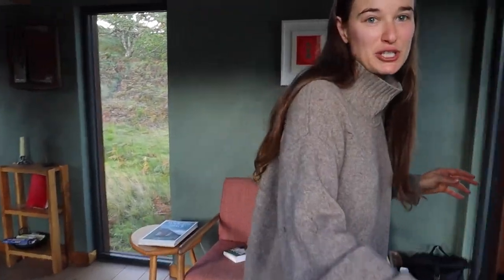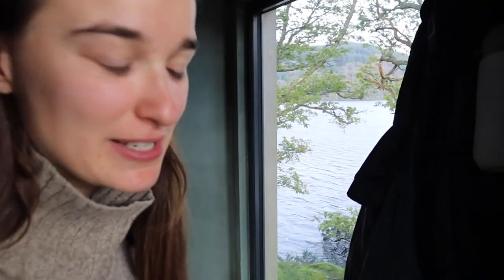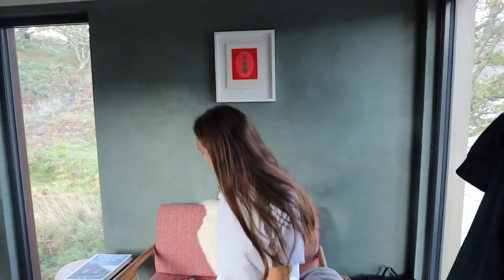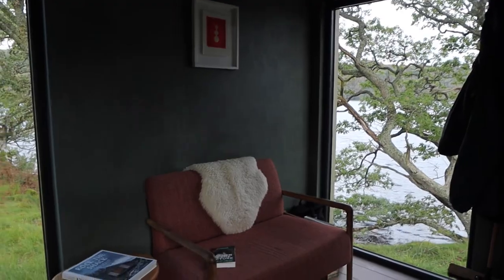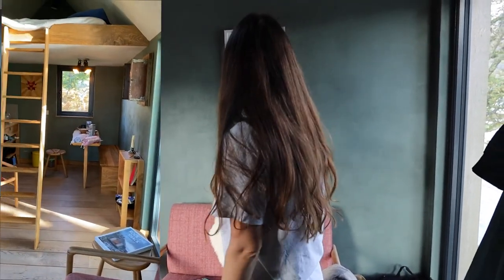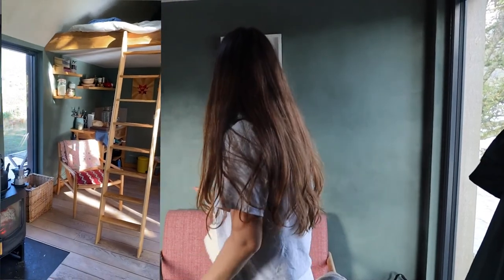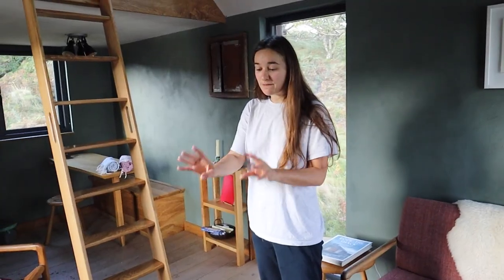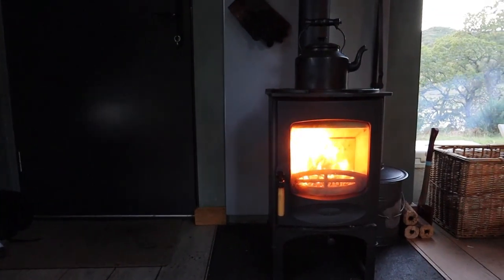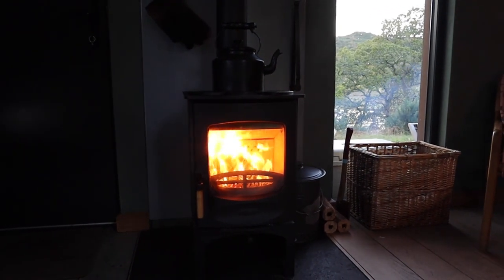I'm gonna take off my shoes because such a small space gets dirty very quickly. Got coats here, all of our shoes down here. We've got a really nice little sofa here. See, it's decorated so nicely with pictures on the wall and lime wash paint. We've got our fire, which also doubles up as a stove here, so we're heating up some water to have a shower outside in a bit, so I'll show you that.